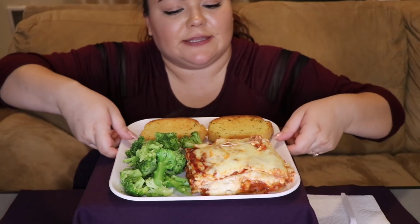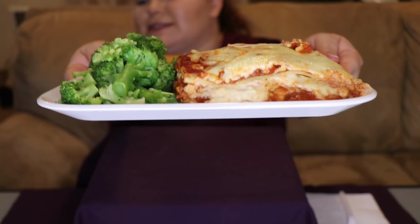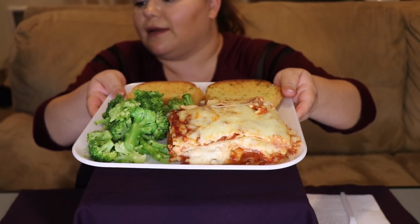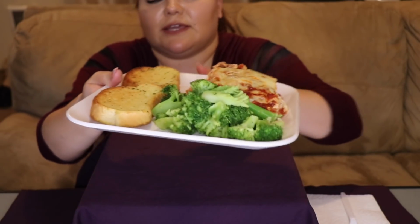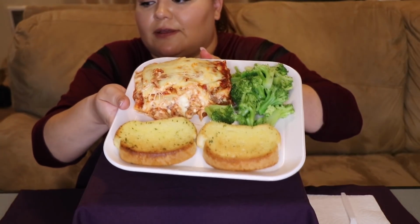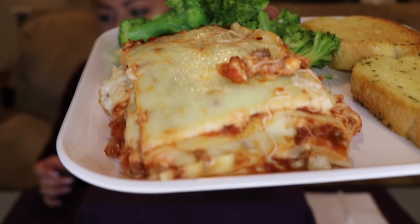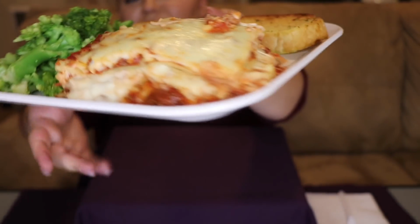Thank you for clicking on this video, and let me show you guys what I have. I cooked some lasagna. This is homemade lasagna. Can you guys see that? And we have some broccoli and some garlic toast. But look, just look at that. I'll give you guys a close-up. Doesn't that look delicious?